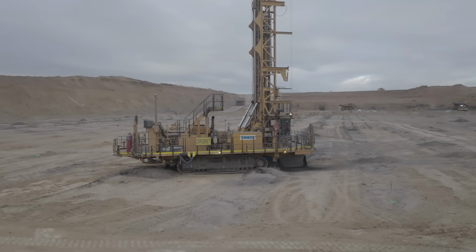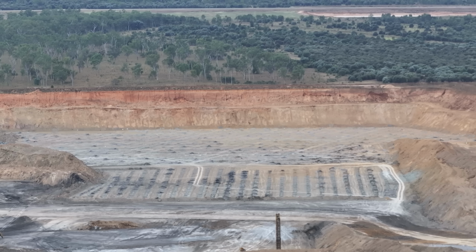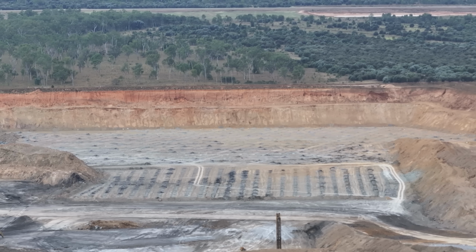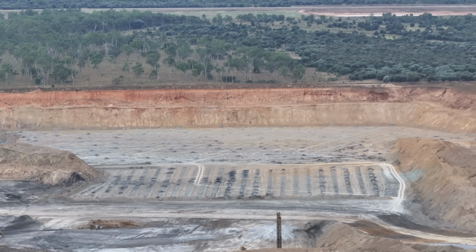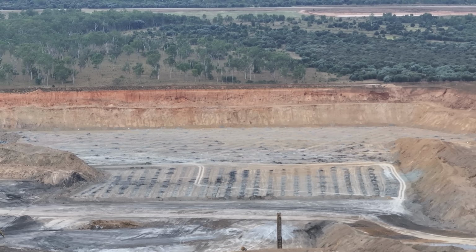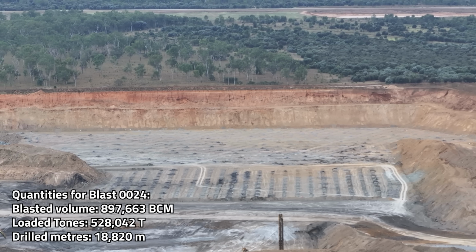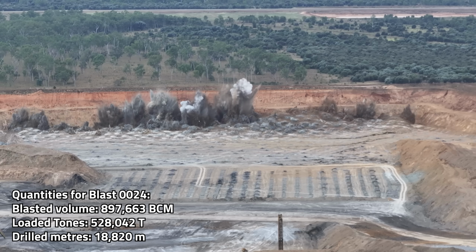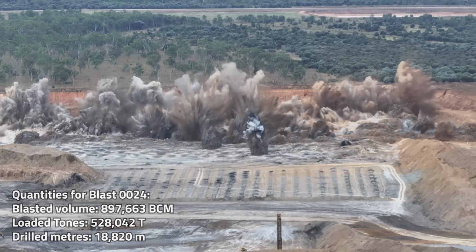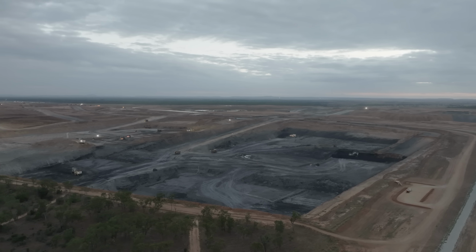Speaking of blasting, we got word it was time for a shot, so we headed out of the pit. 10, 9, 8, 7, 6, 3, 2, flying now. With the blast over, let's get back to the action.